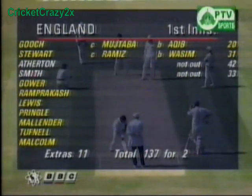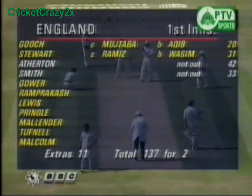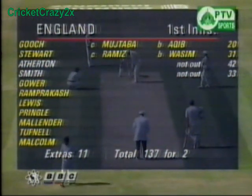Scorecard and its slow progress, but it's a tough battle with some high quality bowling.